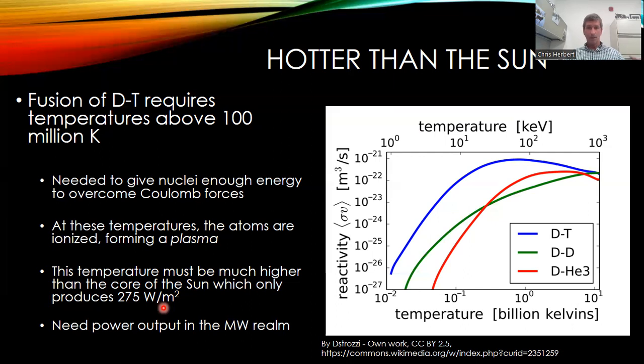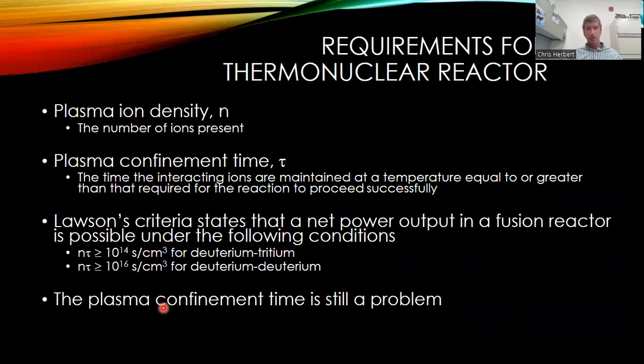So what we can do is boost the amount of energy we get out by increasing the density and the temperature. There are a few different requirements. There's something called Lawson's criteria that states that for deuterium-tritium, we need the density of the plasma and the time that we confine it. Confinement time, this tau here, is a little bit strange because it's actually more about how much energy density we have compared to how much energy we lose. But we need an n tau greater than 10 to the 14.